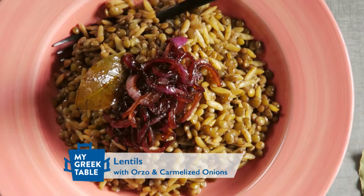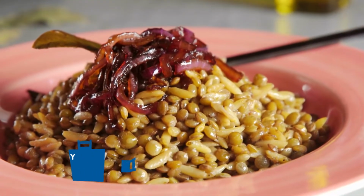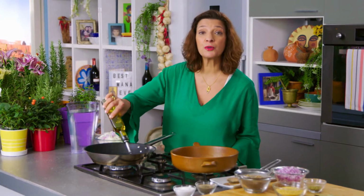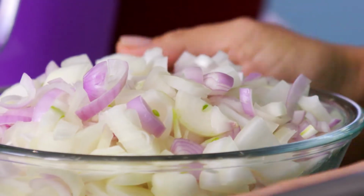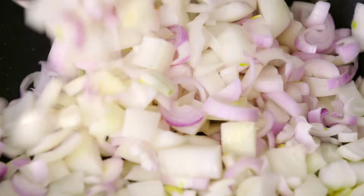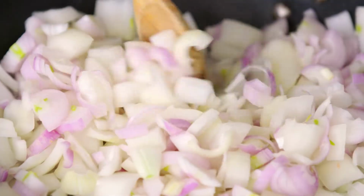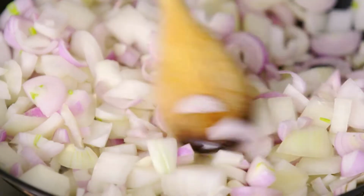I'm making a very old traditional dish found all over the Dodecanese, lentils cooked with pasta. But before I get started on the main part of this, I'm preparing the topping. The topping is called sivrasi, and it's basically caramelized onions. These are gonna cook in here very slowly for about a half hour until they have this beautiful deep color.